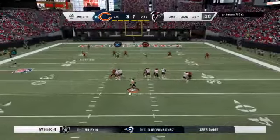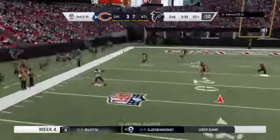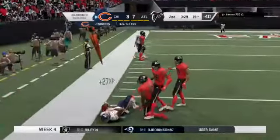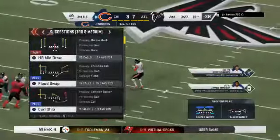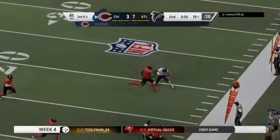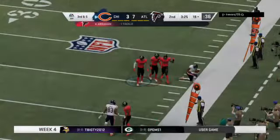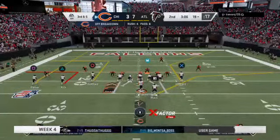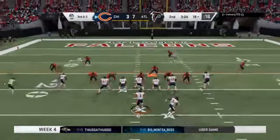Throwing, Winston. That's going to be caught by Samuel. And he'll be brought down inside the 20 at the 19. That catch good for 5. It's 3rd down. A 5-yard pickup on the play. The last play on the completion got them half of what they needed. Now here's a tough 3rd and 5.